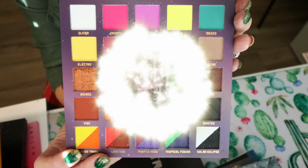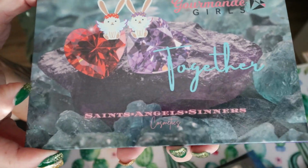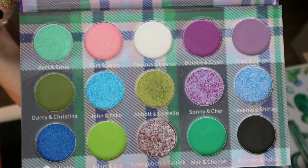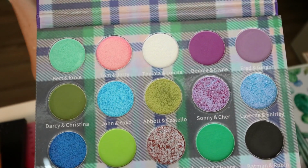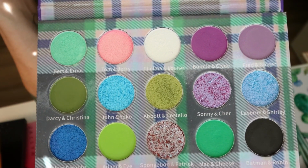This fun palette is actually a collab between Gourmand Girls and Saints Angel Sinners. This is the Together palette. I got this in a subscription box and I love this palette. The special shades in here, the shimmers, are incredible. The mattes are buttery, blend beautifully. I definitely want more in my collection from both Gourmand Girls and Saints Angel Sinners.